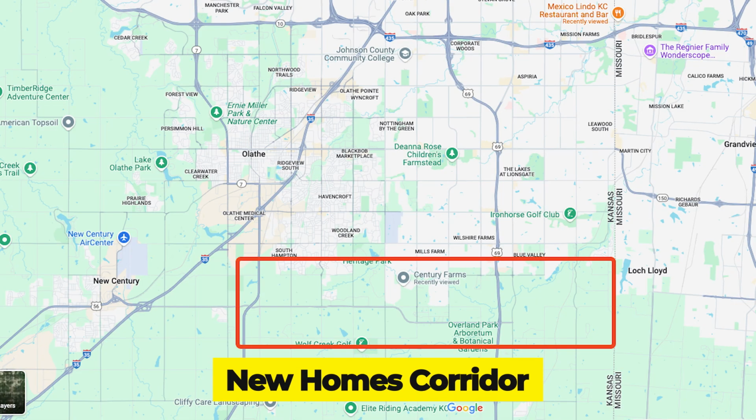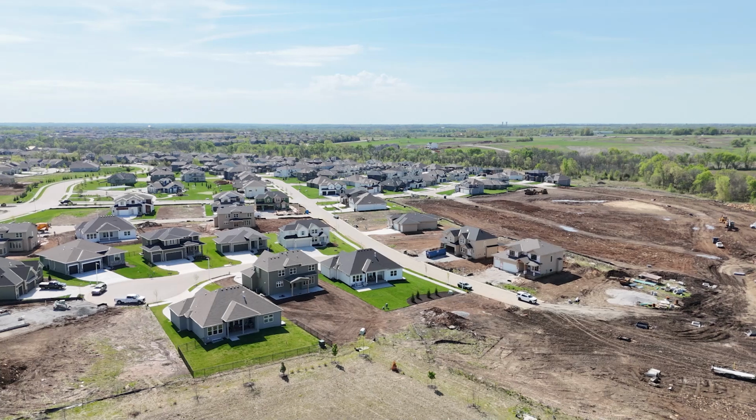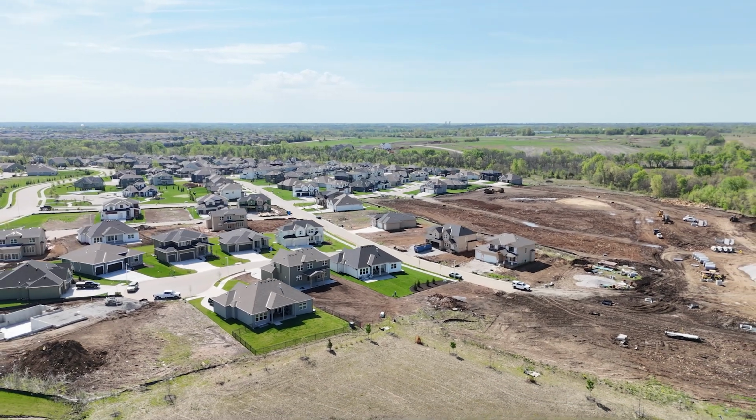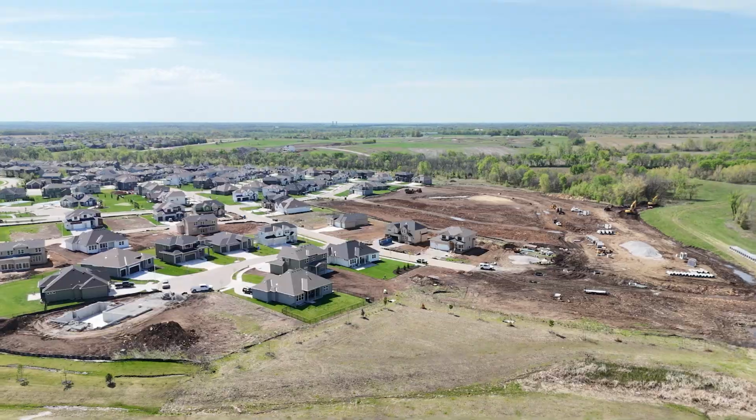This is what I call the New Homes Corridor. It stretches all the way from South Olathe through Overland Park and up until State Line. And this is where all of the development is heading. But compared to Western Olathe, that's hilly, with the treetops and the very scenic views, you've got some of that in South Olathe, but it's much more flat. The communities are much more planned out. They're larger neighborhoods with brand new construction homes. This is where the lion's share of development is.